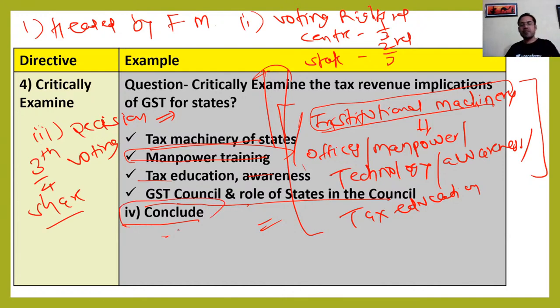So what we have done, we have talked about both sides of the coin in detail, and this way we critically examine the case. Now critical analysis will be the same, but you will talk in much deeper terms, which can be done. So I hope we are able to understand. So the first directive was covered, which is comment. Second is critically comment.